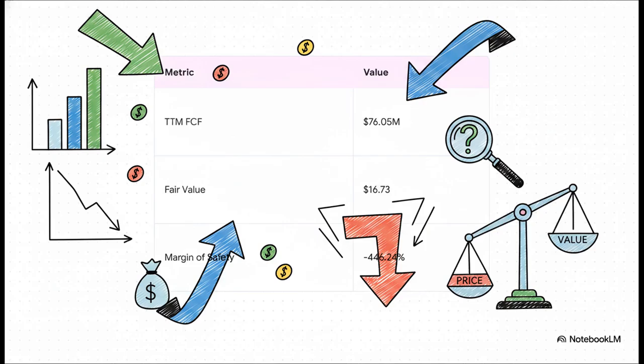We extract a trailing free cash flow of about $76.05 million. Now, if we apply standard default assumptions, like a 5 to 6% market risk premium and a 2 to 3% terminal growth rate, our calculated DCF fair value comes out to just $16.73 per share. Let that sink in. Compare that $16.73 to our $91.39 stock price. We are looking at an absolutely massive negative 446% margin of safety. The raw cash flow just does not support the price.